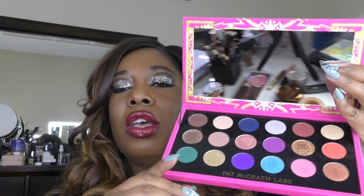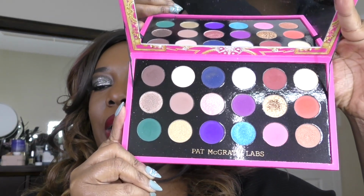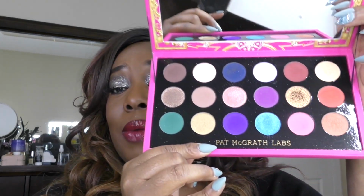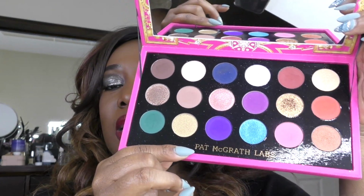So I noticed that I actually used her more recent Mothership Mega Celestial Nirvana quite a bit since it came out. This is one of the palettes that I used a bit more this year, even in comparison to her other Mega Motherships. And when I'm comparing this palette to the other Mothership Megas and even Pat McGrath's Motherships in general, I feel like the formula is a little different.